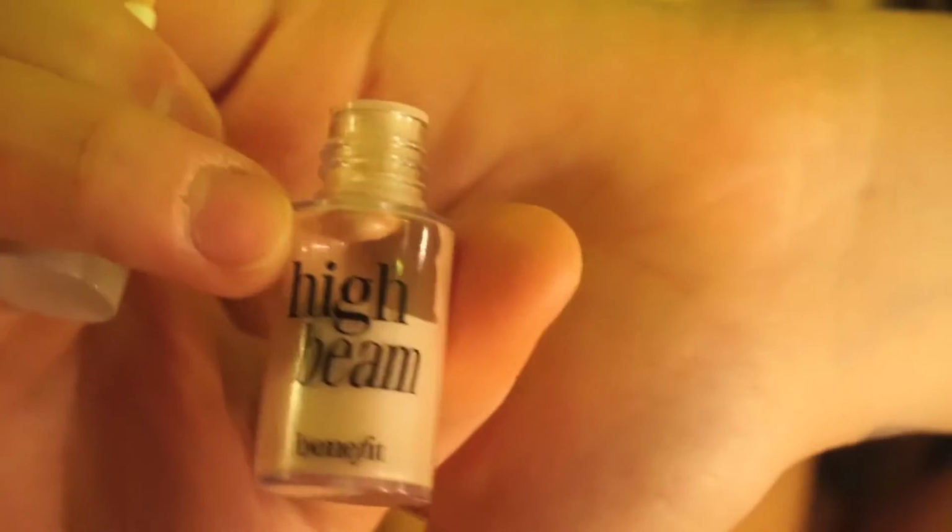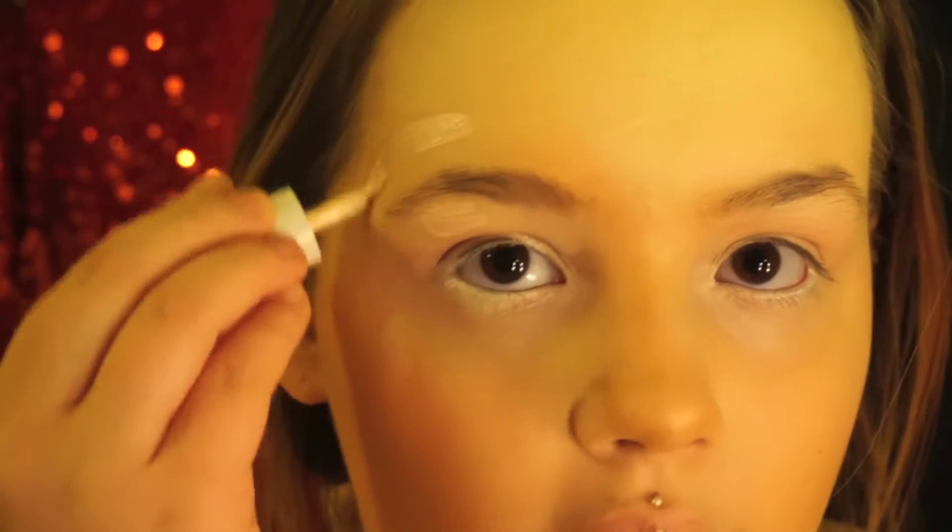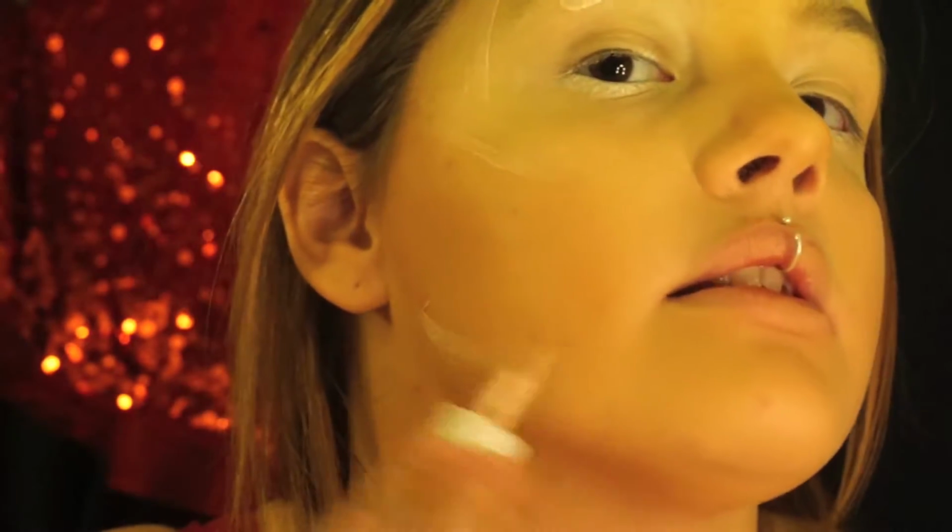So I already highlighted this side of my face, as you can probably tell with the Benefit High Beam. I got a small size because it literally, look at this. This small amount of product, $12. Ow. I shit you not. So I highlighted this side of the face just all over, and I'm going to do this side the same way. I did my brow, I did that. I'm just really globbing it on because I know that I want this character to have a really high degree of highlight, and I just love how it's got pink undertones.